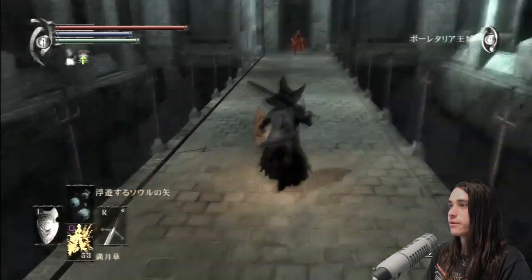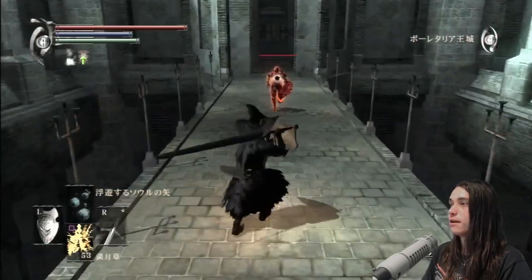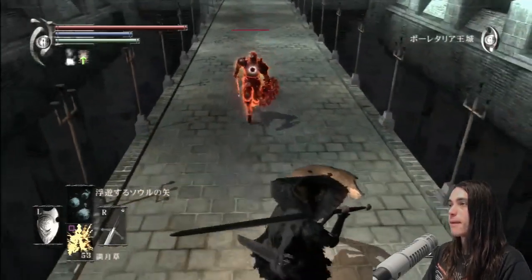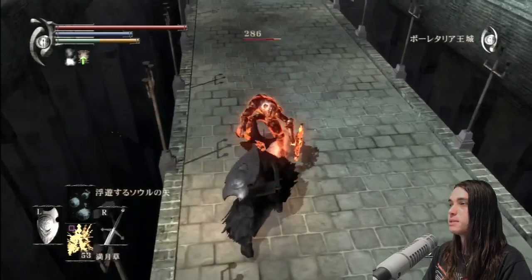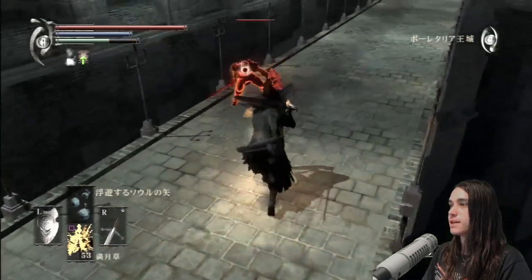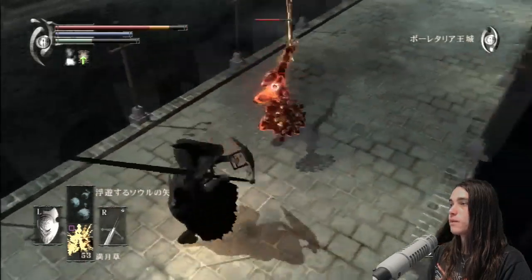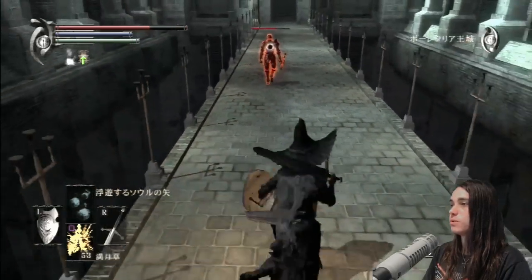Notice how the dragon is still roaring with his fire. Yeah, it's annoying. I think the reason why, maybe he won't do it if Bior isn't there. Maybe it's because Bior is there that he does that. You can just have this guy knocked off the edge if you want. I would recommend doing that because he drops the rune sword.